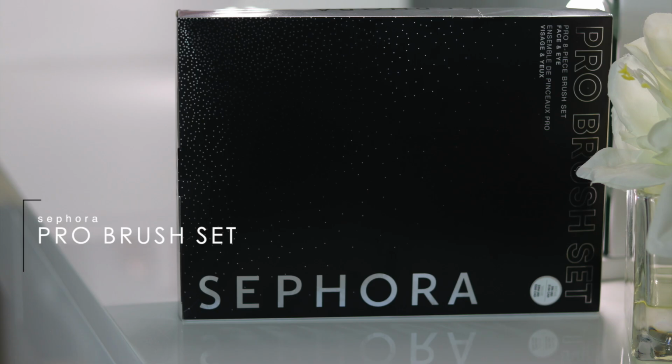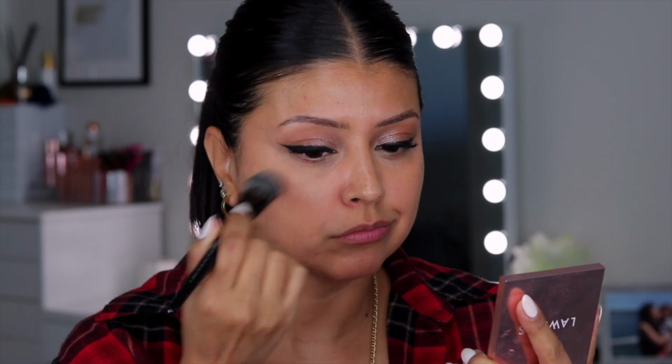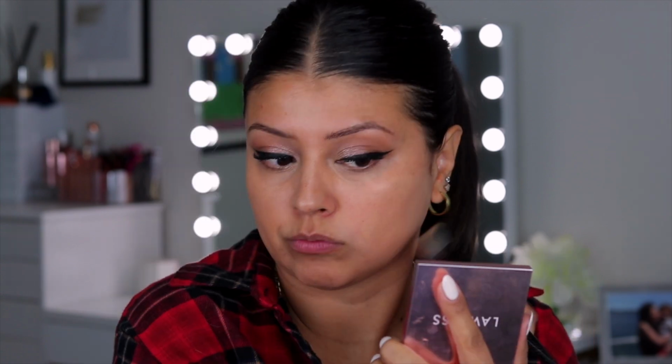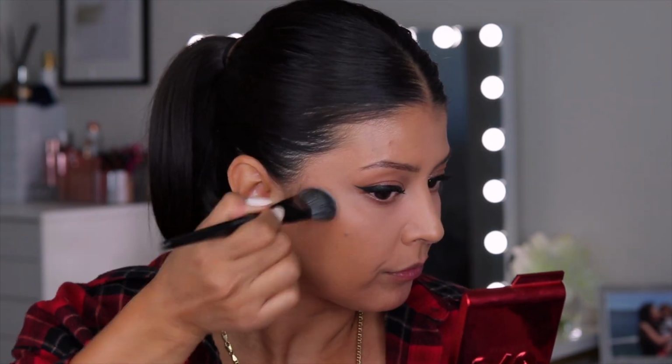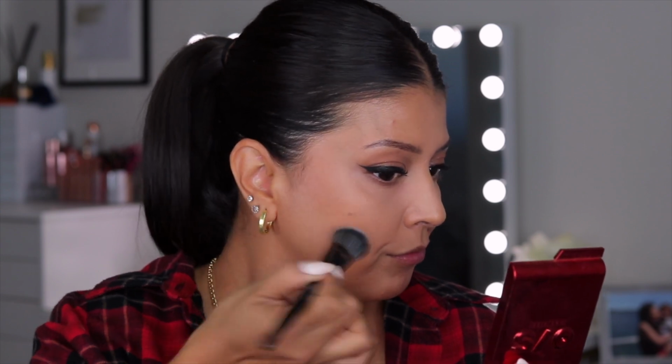You get face and eye brushes. These are amazing. You get everything you need within this set. You get a foundation brush, which leaves your foundation looking airbrushed and flawless. A powder brush. You also get their number 93 brush, which is a blush brush, but I use it for contour, blush, and for bronzing.